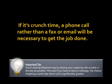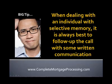If it's crunch time, a phone call rather than a fax or email will be necessary to make sure you get the job done. Just remember, though, if you're dealing with an individual that has selective memory, and we all know someone like that, it's always best to follow up with a phone call or some written communication.